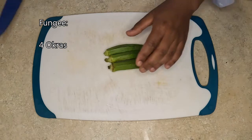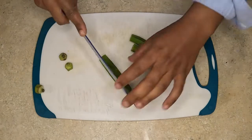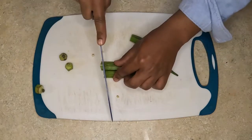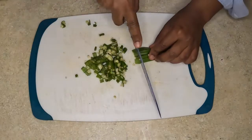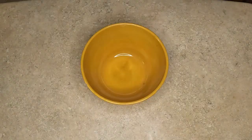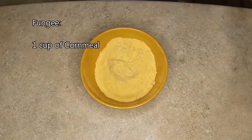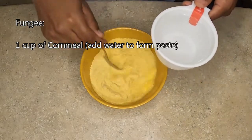Okra. So you're gonna wanna cut off the top parts here, and then go lengthwise. And then just give them a good chop. For the fungee, we're gonna need 1 cup of cornmeal. You're gonna want to slowly pour in water until it makes a paste.